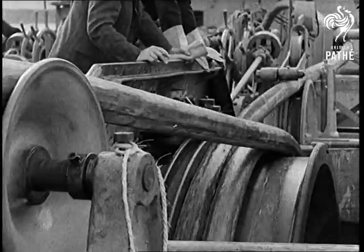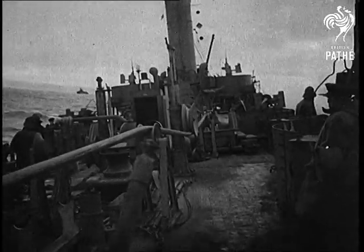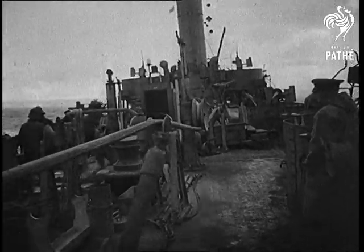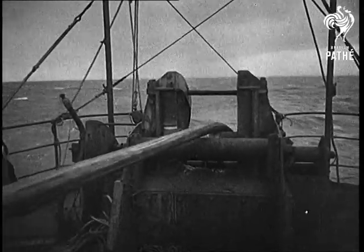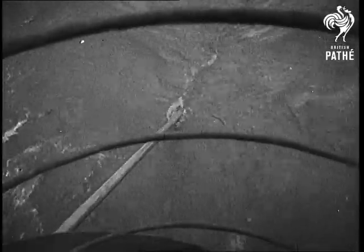First laying tests were carried out in the Bristol Channel at the end of 1942. Though they didn't know it, petrol users in Devon and Cornwall were running their lorries and cars on petrol pumped underwater from Swansea to Ilfracombe.